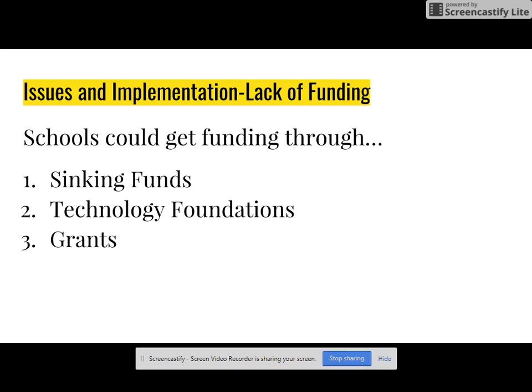So in terms of the lack of funding, I'll go through and address a few solutions. I'm not saying that these are the best solutions out there, but they're things that I've known other schools to use. The Technology Foundation, which St. Louis Public Schools has, is something I always thought was a wonderful idea. I've tried bringing this up to my school, but they're not open to it because it relies heavily on the community.